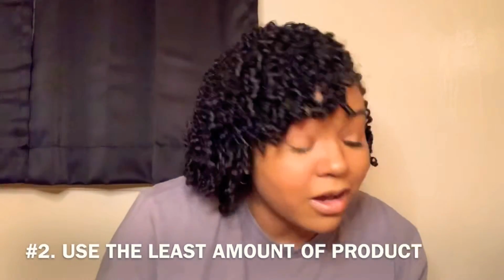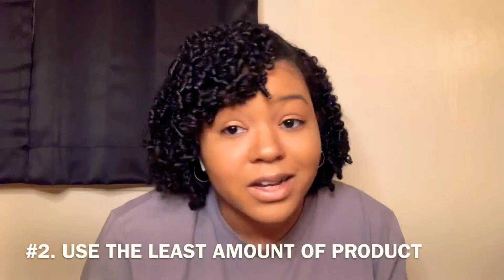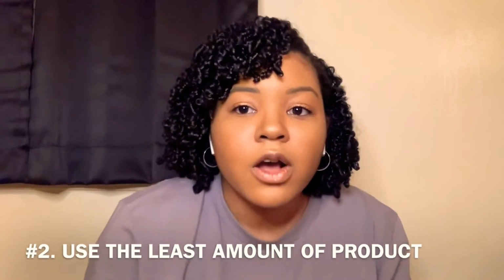Second tip, I don't use a lot of products in my hair when I'm styling. My hair hates oils. Maybe I'm using the wrong oils, but my hair works better when I use less products. Less is more. Sometimes I see people stacking 5 and 6 products on top of their hair. If that works for you, that's great, but that does not work for me.